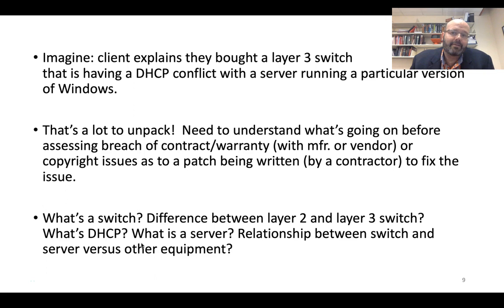So, let's think about this language issue. Let's say you have a client who says, well, we bought a layer 3 switch that is having a DHCP conflict with a server running a particular version of Windows. Wow, that's a lot to unpack for most attorneys. What's going on? What's a switch? What's the difference between a layer 2 and layer 3 switch? What's DHCP? What's a server? What's the relationship between these features and other equipment?